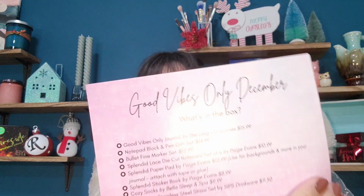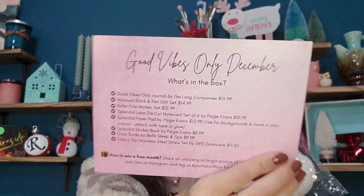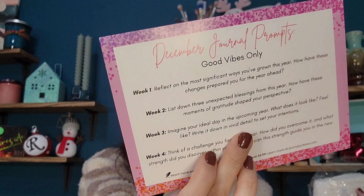These would be such an adorable gift. This is Bella Sleep and Spa. And it says, baby, it's cold outside. Oh, and the theme of the month is good vibes only, December. And this card on the back will have everything that's in the box and the retail value. And on the other side is journal prompts for the month to go along with the theme.